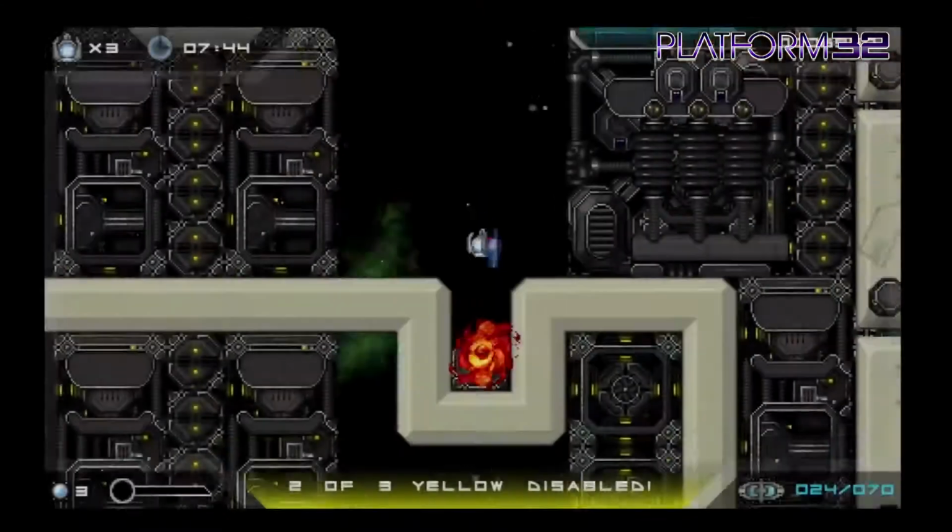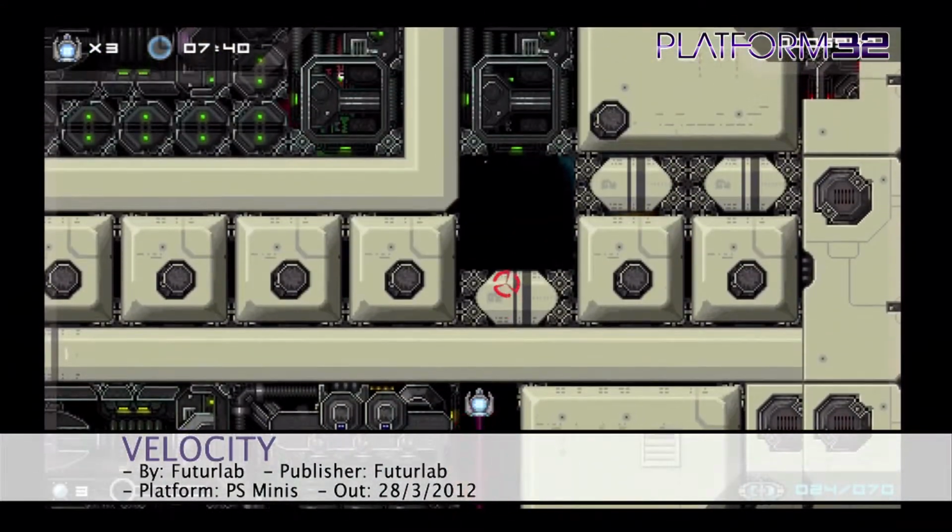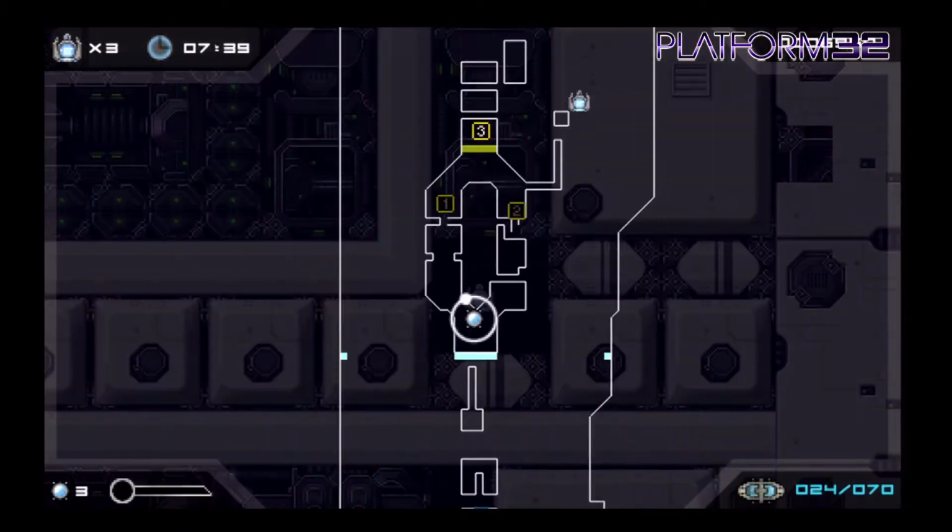So Velocity is a game that lives up to the classic shoot 'em up genre, but it offers you something completely new in the form of teleportation, which is awesome. It basically turns it from being a plain 8-bit style shoot 'em up from Japan into an actual puzzle game. It's more like Exile, which had teleporting in it first, but it completely changes the way the game works. So it's not just a trad shoot 'em up.